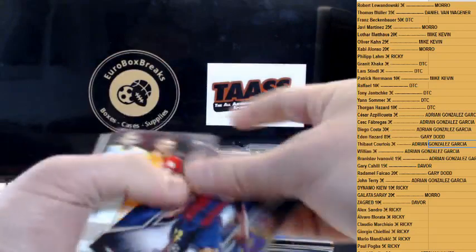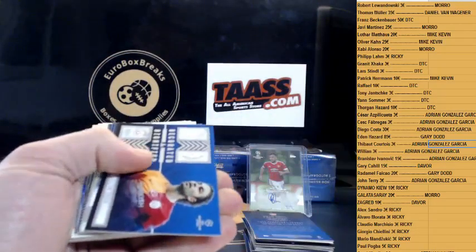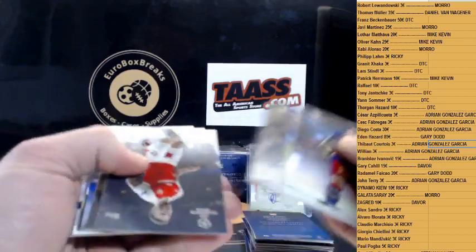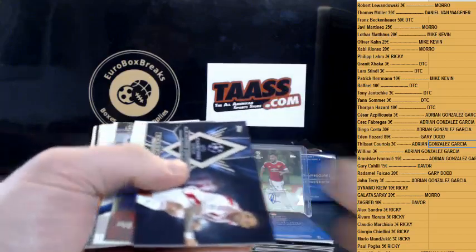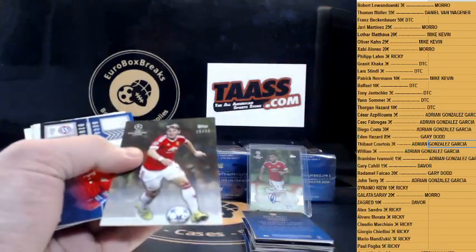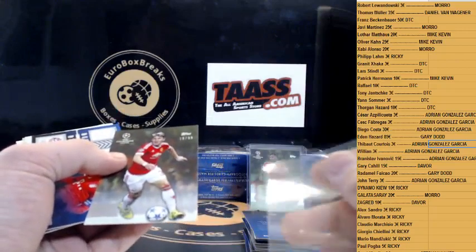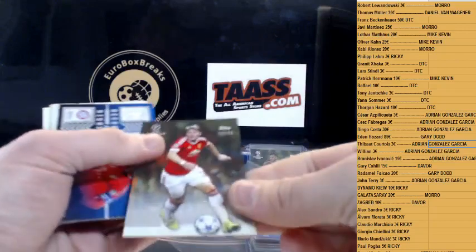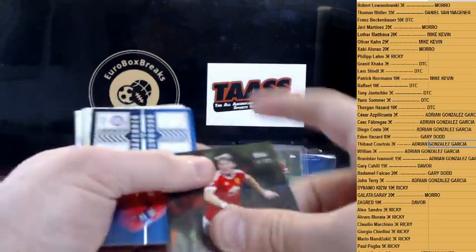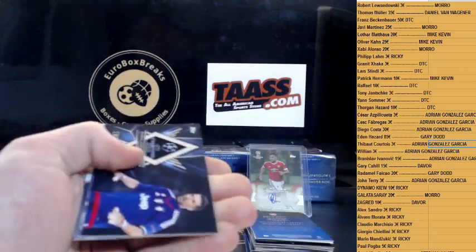We got Dani Alves, Barca. Got Inan for Gala. Got Dominguez. And to 99, Bastian Schweinsteiger for Manu. Philip Lahm, Bayern. Buffon, Juve.